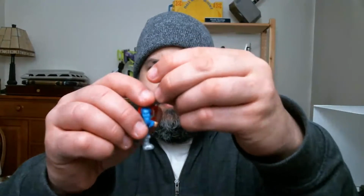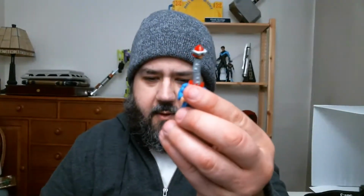Put his helmet back on, maybe. There we go. Helmet. So the helmet does pop off and on a little bit if you don't get it just right. And you can do it at angles. So you can do it like that. Have it there so it's a little straighter. There we go. That's fun.